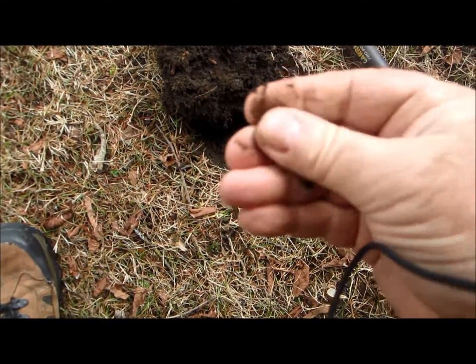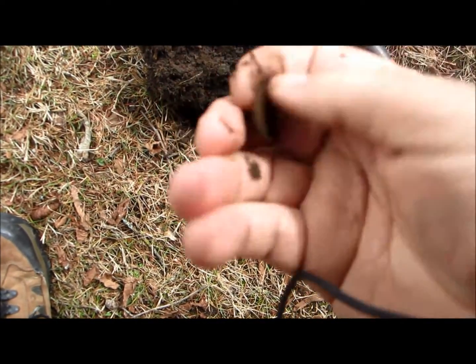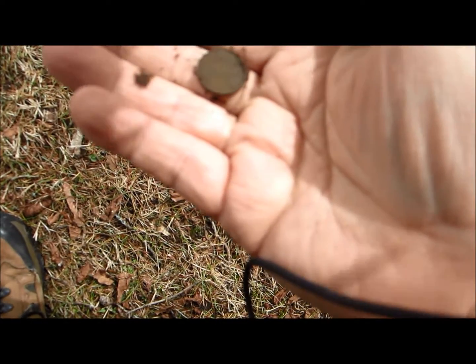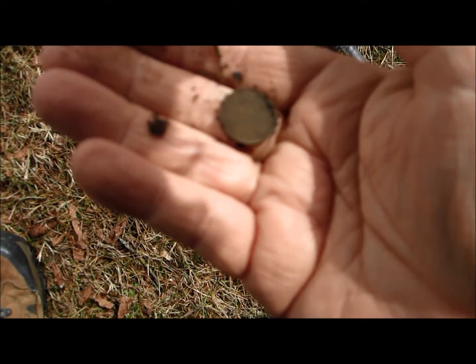Lucky penny. Okay, well, good sign. Not a big deal. Don't know what the date is. I'll have to clean it up and have a look. But it's a start. See you on the next one.